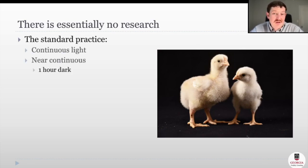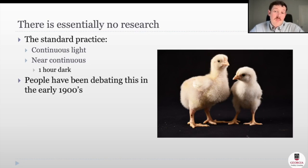We have these standard practices of giving them continuous or near continuous light, anywhere between 3 to 7 days, or maybe some brooding periods go a little longer. But still, we can say we give almost 24 hours of light during brooding. And what I found was fascinating: when you look into the old poultry books, people have been debating giving chicks 24 hours of light during brooding since the early 1900s.